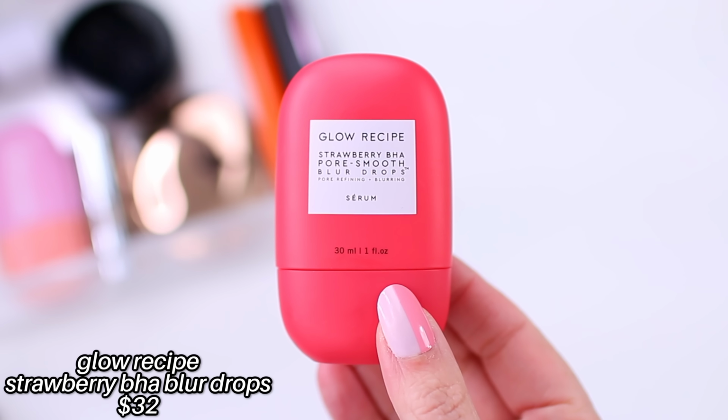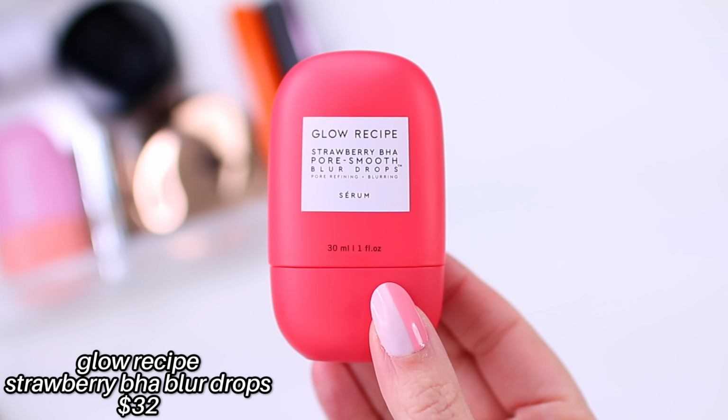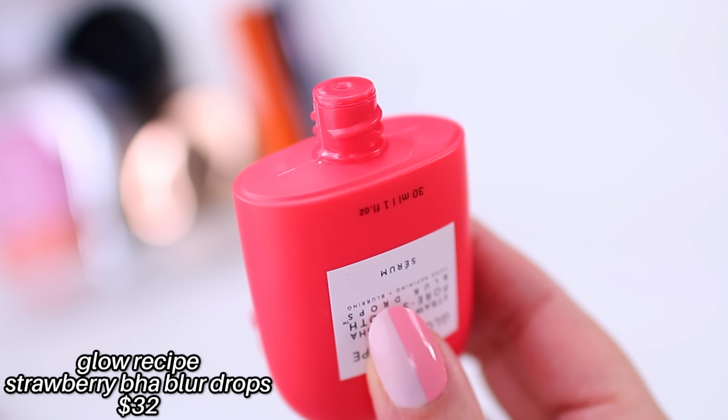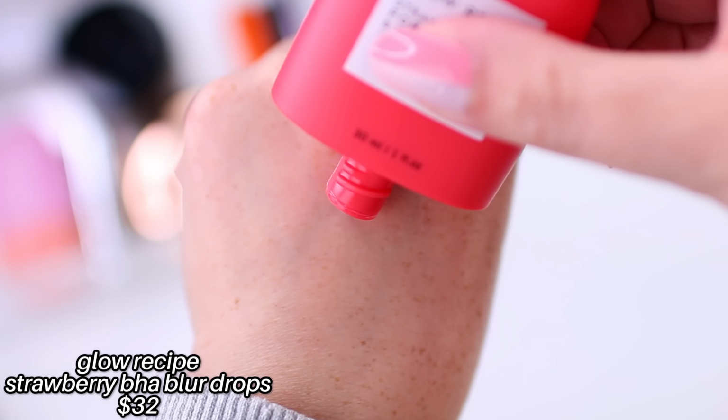I feel like I've been seeing it all over TikTok lately. It is the Glow Recipe Strawberry BHA Pore Smoothing Blur Drops. So this is kind of like a 2-in-1 product. They describe it as a silicone-free primer and serum. So you can use it as a makeup primer before you go in with your base products, or you can use it as a skincare product. It's supposed to visibly refine pores over time and then immediately blur the look of skin and then absorb oil as well.